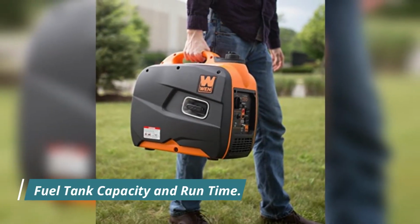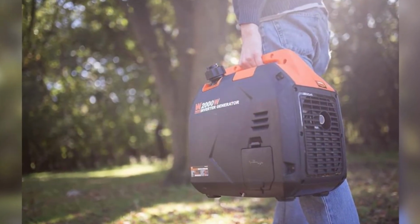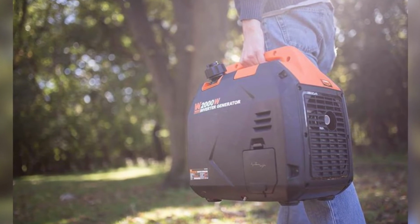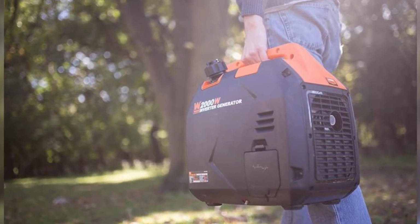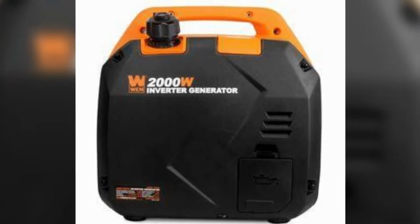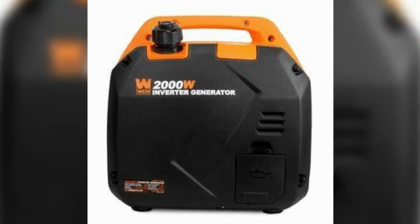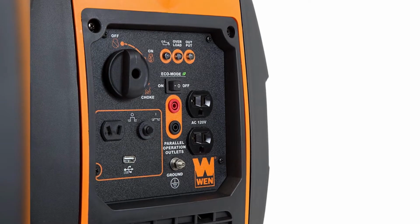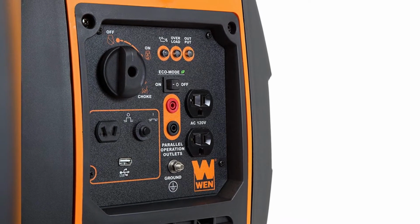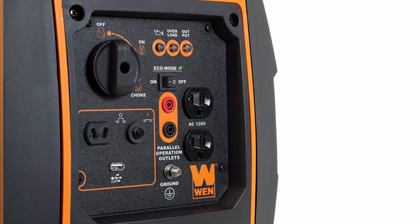Fuel tank capacity and run time. This low-cost home emergency backup is not only fuel efficient, but it also has a long run time. The WEN 56203i has a normal runtime of 7 hours at half load and 10.8 hours at quarter load for a 2000 watt generator model. When you need to run the unit all day to charge up your appliances and tools or get through the night in case of blackouts, the runtime is ideal.